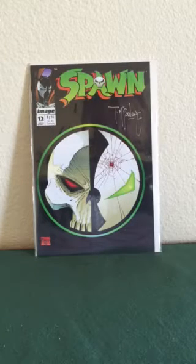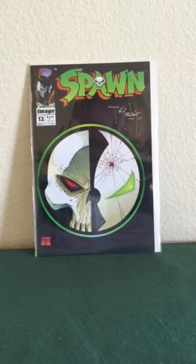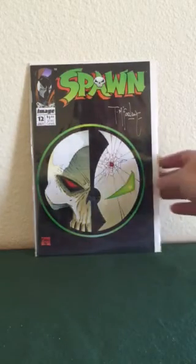It's actually pretty nice shape for this all black cover, but picked this one up for $10. Todd McFarlane single sign books, they sell anywhere from $20 to $30. So I was pretty happy to get this one for $10.